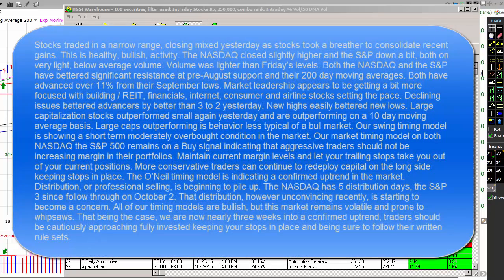Stocks traded in a narrow range, closing mixed yesterday as stocks took a breather to consolidate recent gains. This is healthy, bullish activity. The Nasdaq closed slightly higher and the S&P down a bit, both on very light, below average daily volume. Volume was lighter than Friday's levels.